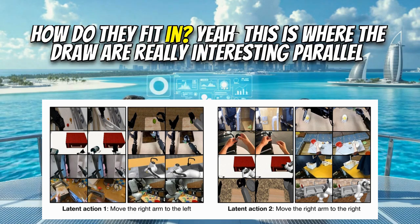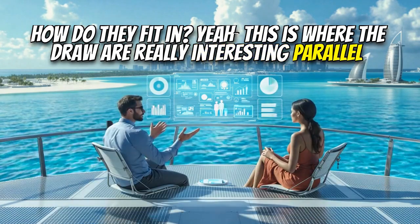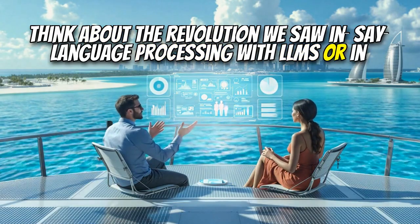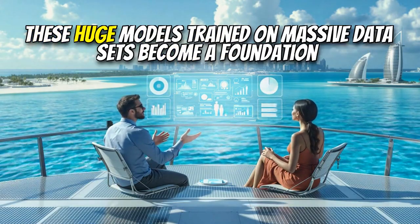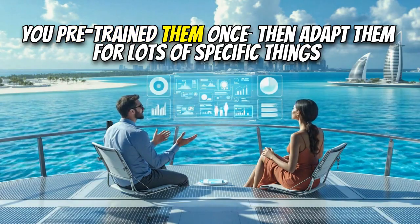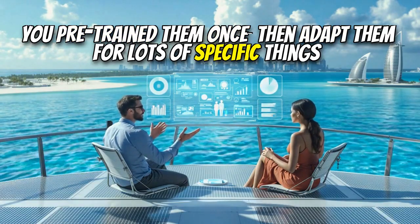How do they fit in? Yeah, this is where they draw a really interesting parallel. Think about the revolution we saw in, say, language processing with LLMs or in computer vision. These huge models, trained on massive data sets, become a foundation. Right, like GPT or CLIP. You pre-train them once, then adapt them for lots of specific things.